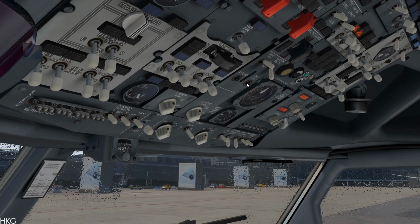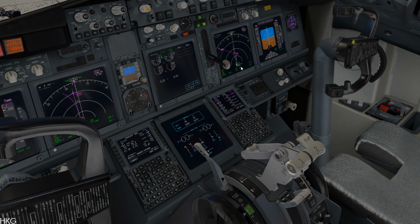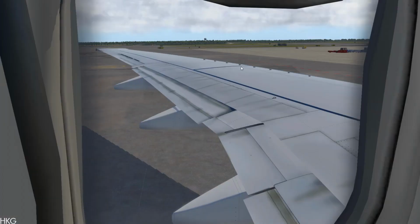Alright, get the fuel pumps on. Pitot heats, flaps 1, 2, 5. Control check, full left, full right, neutral, full up, full down, neutral, and to the left, to the right, neutral.